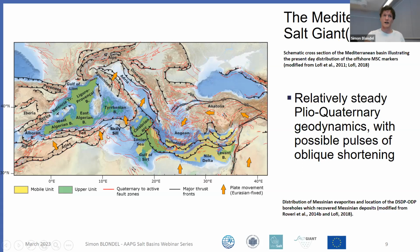So if you stay in front of the active margins for the subducting arcs, you are in converging, inverted active margins. This is the Tell Atlas here in North Africa, the Apennines and the Dinarides in the Adriatic, and the Calabrian arc and the Hellenides and the Cyprus arc here in the Eastern Mediterranean Sea. So across this whole area, you can assume that you have a global regional shortening happening throughout the whole Mediterranean Sea with some shortening pulses. And this is still active nowadays.